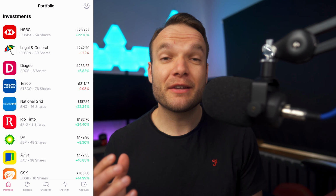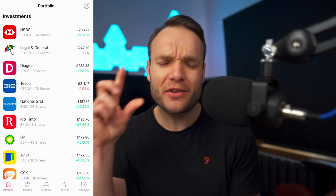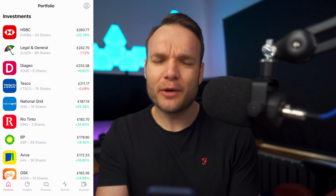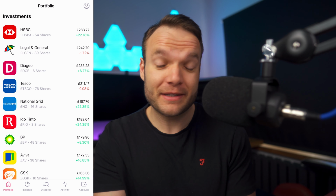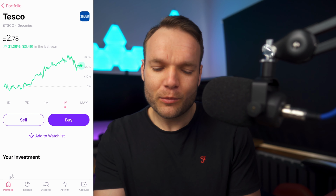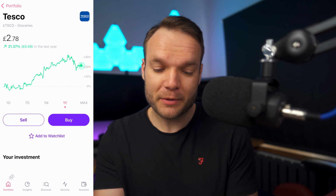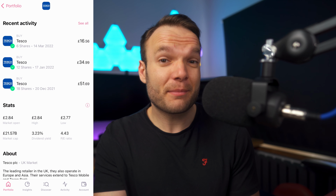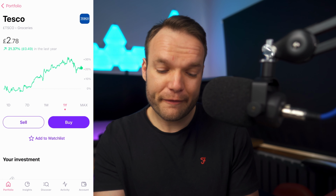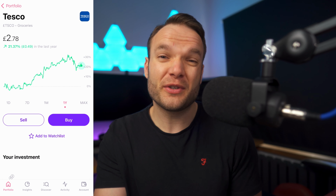And finally, let's look at the other red one, which is only just in the red by a very slight amount. Everyone's favorite supermarket, every little helps, it's Tesco. This one is currently down 0.08% in my portfolio. We'll just have a look at that holding and how this company's been doing. Over the past year, it's had a pretty good ride, up over 21%. It's got a fair dividend yield of 3.23%.